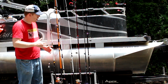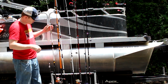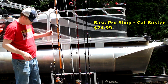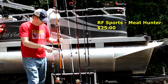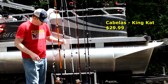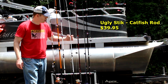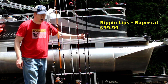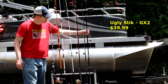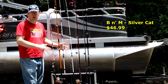These 7 rods here, I got them in order of cheapest to most expensive here. So starting, we've got the Bass Pro Shop Cat Buster for $25, the Meathunter for $25, the King Kat from Cabelas for $29, the Ugly Stick Catfish Rod for $39, the Rippin' Lips for $39, the Ugly Stick GX2 for $39, and the BnM Silver Cat for $46.